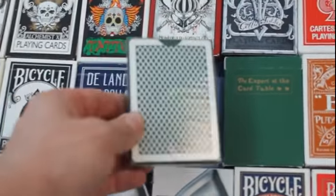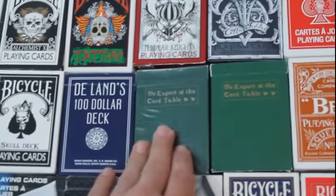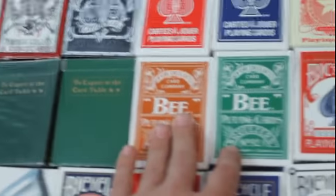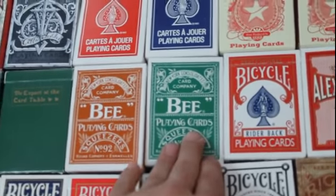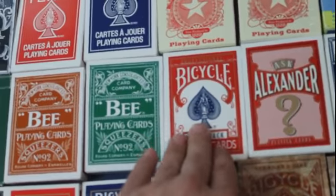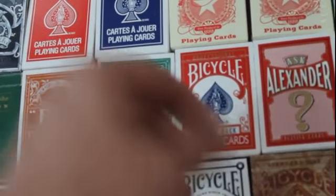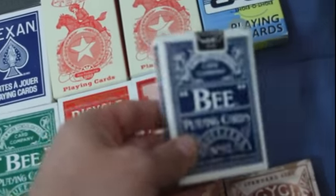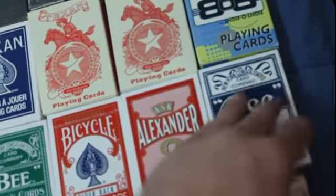This is the one that has the back on the box. And then the second edition. And then the Erdnase 216s in the tan and the green. And then the Bicycle Professional deck, which is just a rider back with a magic finish from Conjuring Arts. The Ask Alexander and the Erdnasium Squeezer deck.